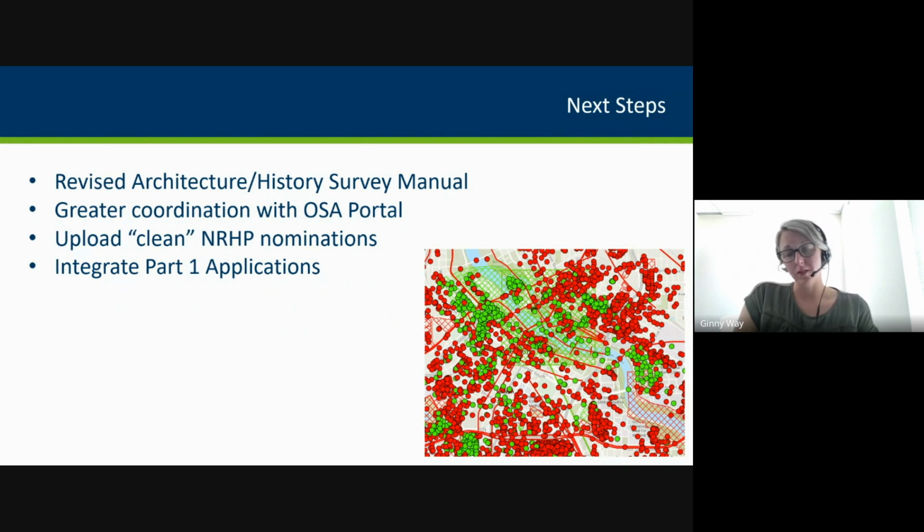And we are trying to integrate Part 1 applications, which have previously been held in the tax credit files, but we're trying to get that information to you quickly.